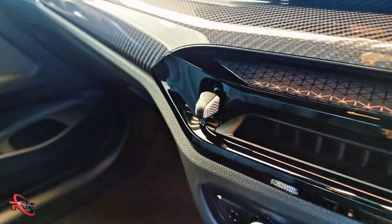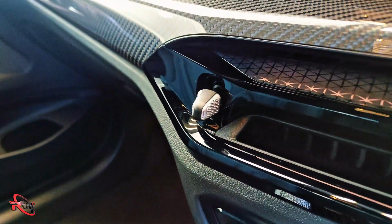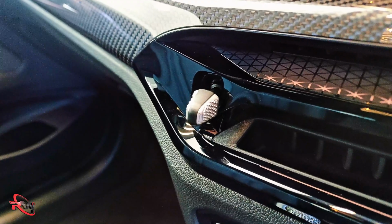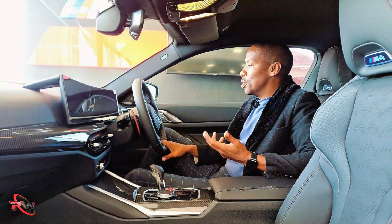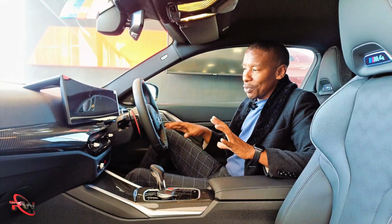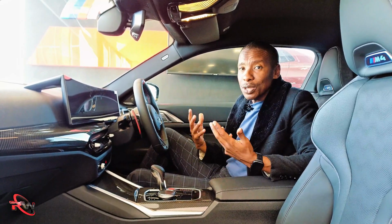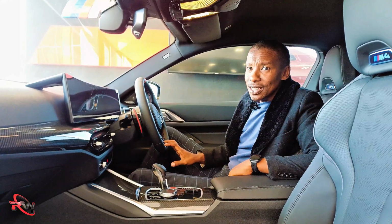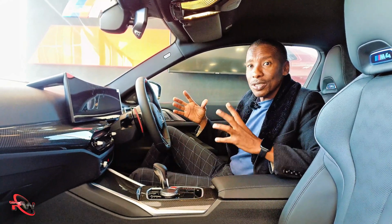In fact, even the vent controls are a little bit different compared to the ones in the pre-LCI model. So we know when BMW does a facelift, they do not only a cosmetic facelift inside, but even outside, and it also comes with a power advantage. Let's take a look at some of the changes that they've implemented to the outside of this vehicle.